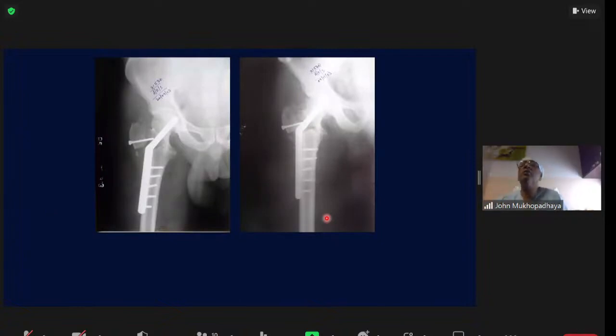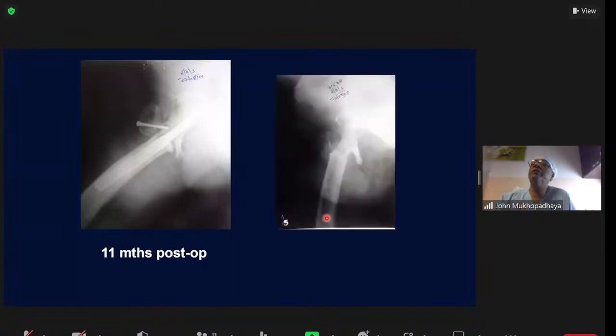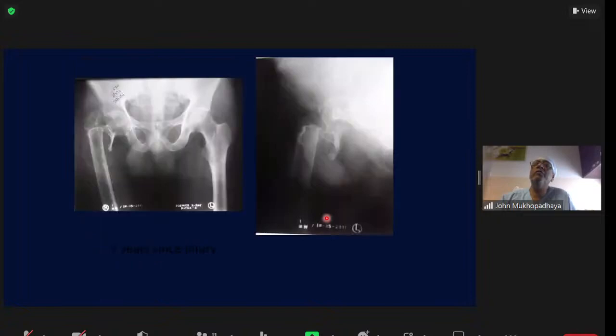Okay, so you can see the nail, it's got a tri-flange head on it, close to the joint. You can see that the trochanter is not reduced. Okay, at 11 months the implant was removed. This is how he came to us at 7 years post-op. Okay, those were the X-rays. I think we had a CT, but we don't have it here.